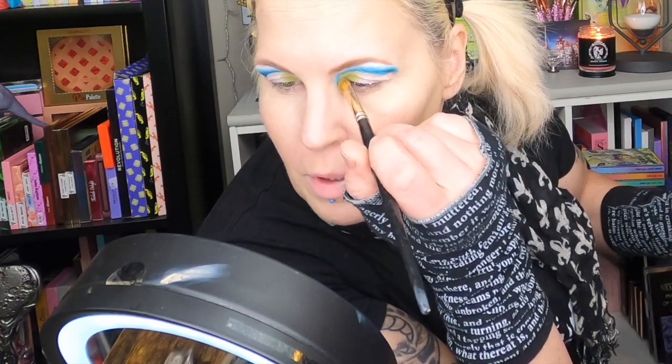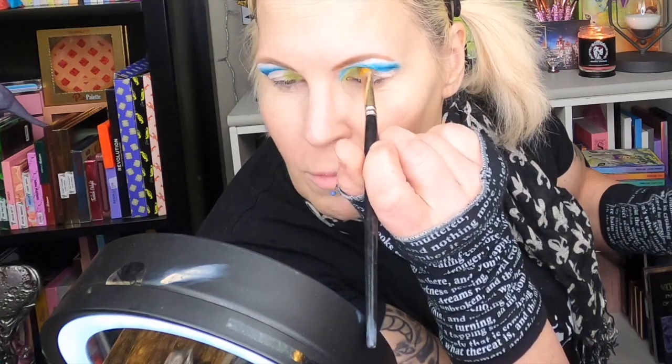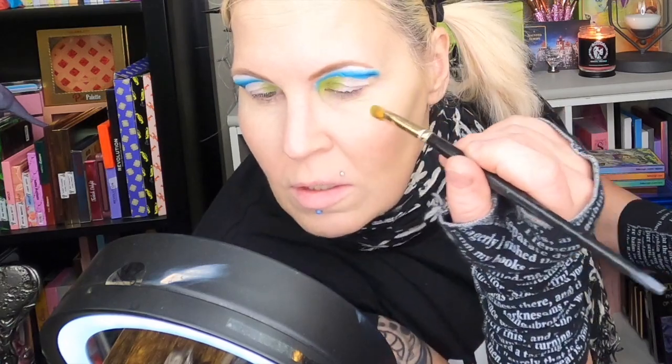I did use a really good primer with this. I always joke about ColourPop, like everyone knows ColourPop is Fallout Central. I think I've rarely used a ColourPop palette that didn't have major fallout, which is fine. I don't have a problem with that. I'm just saying.